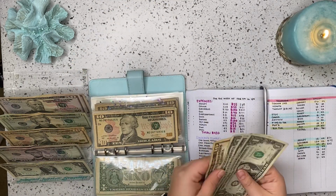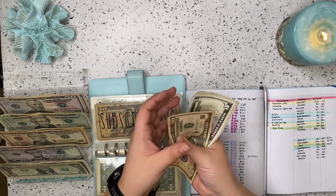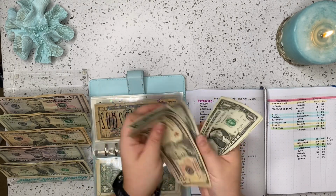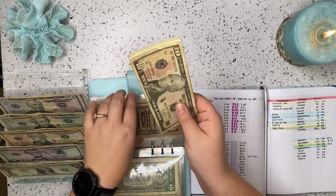All right, so $13. And let's see what we have left. We've got 10, 15, 20, 25, 26, 27, 28, 29, 30, 31, 32, 33 left over in subscriptions.